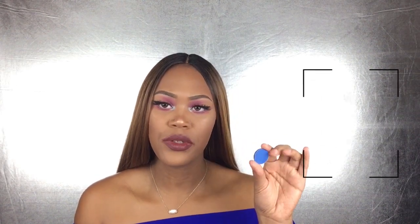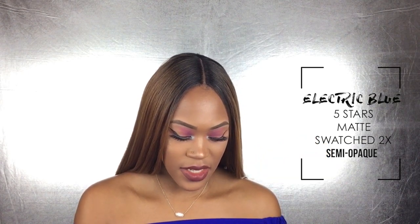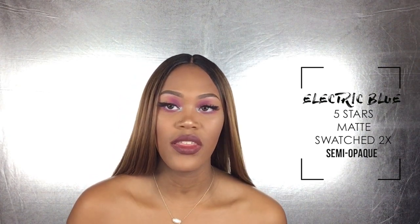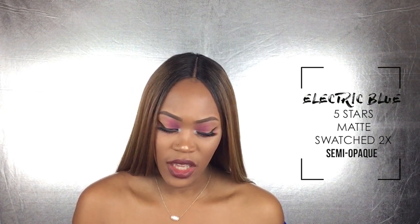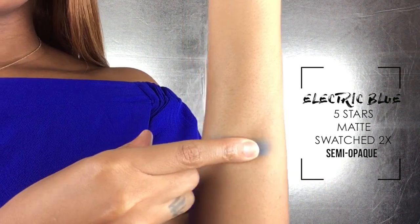And the next color is a deeper blue color. It's more like a royal blue color, and it's called Electric Blue. This is what it looked like in the pan, and it is a 5-star rating, and it's described as intensify your eyes with this deep matte blue shadow, and the application is considered opaque. Comes off a bit semi-opaque.